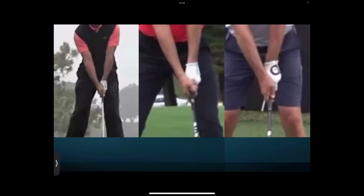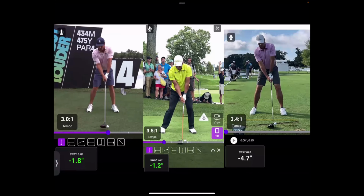As I said about the grips, Tiger Woods, that was a little bit weaker left hand. That was 2008. Jordan Spieth is kind of a weak left, stronger right. And on the right side, we can see somebody who's got a stronger left, weaker right. And that's sort of the three styles, sort of a hybrid. Obviously there's all sorts of nuances, but I'm just giving a big picture here.